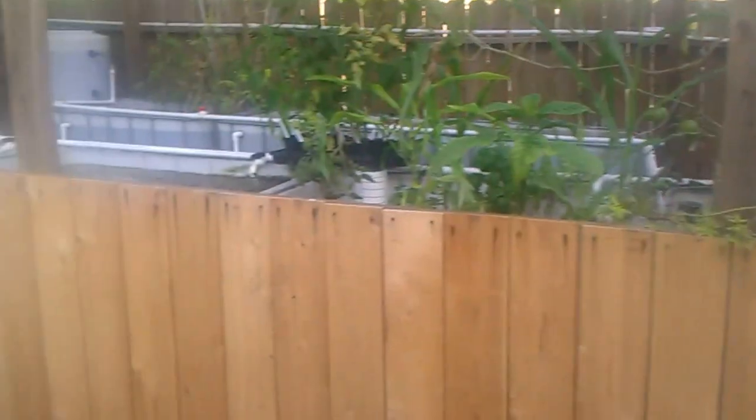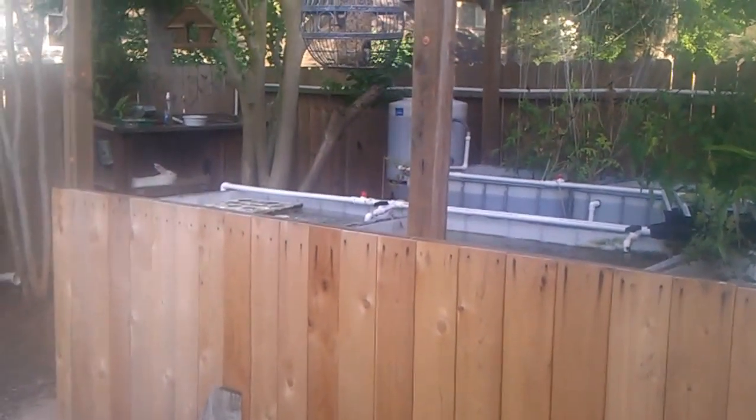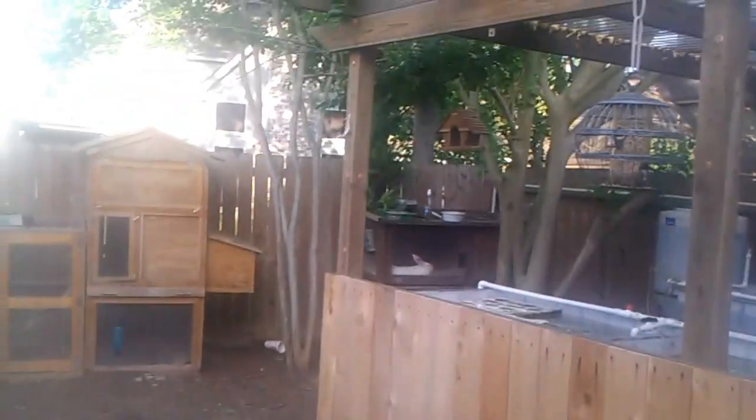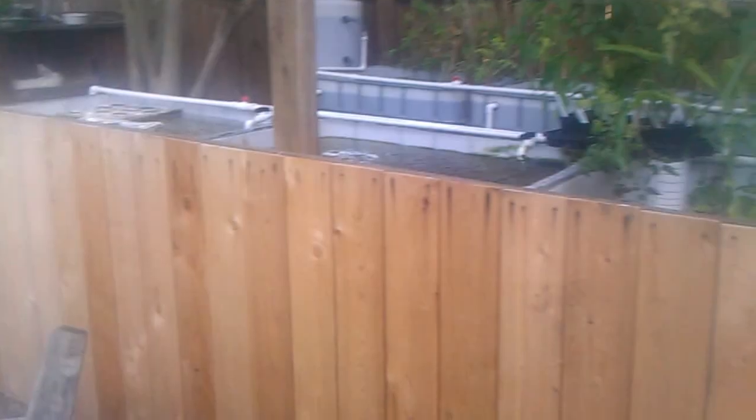Hi, I'm doing a little update. This is going to be the end of my section on the good, the bad, and the ugly. Just this little overview of the outside of my aquaponics house.